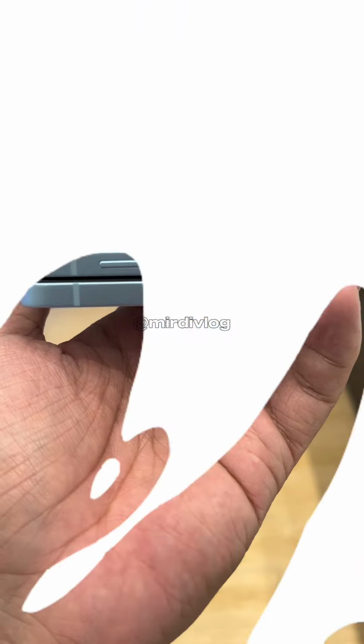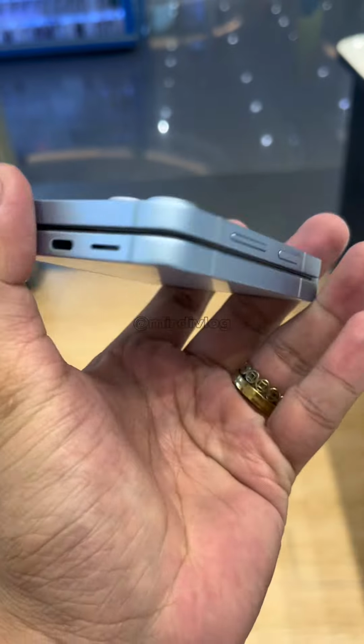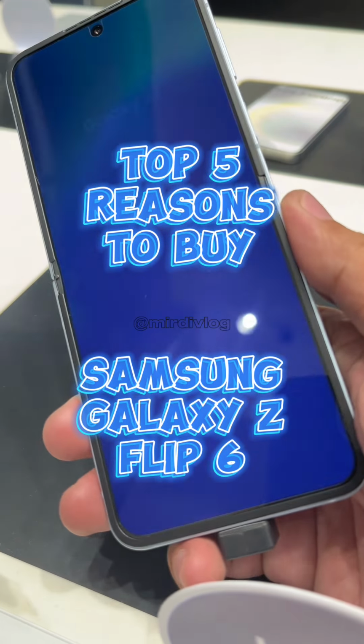Number 5. Design. Galaxy Z Flip 6's new floating design is modern, slim, and sleek, creating our most compact smartphone yet. And that's our top 5 reasons to buy the latest Samsung Galaxy Z Flip 6.